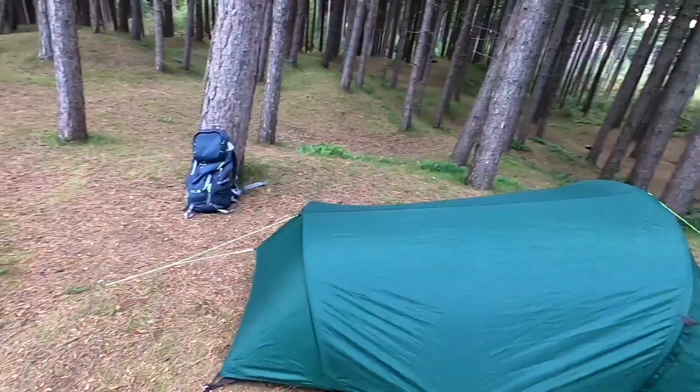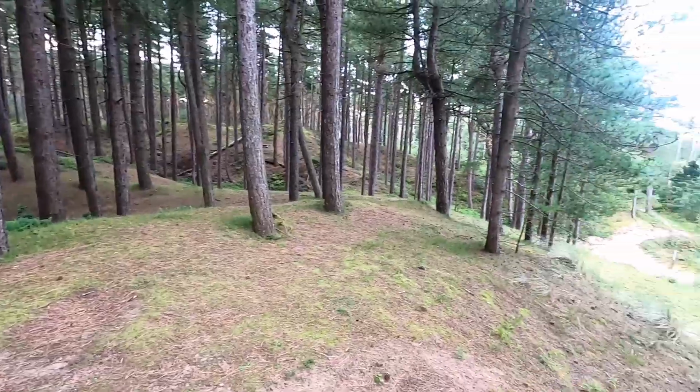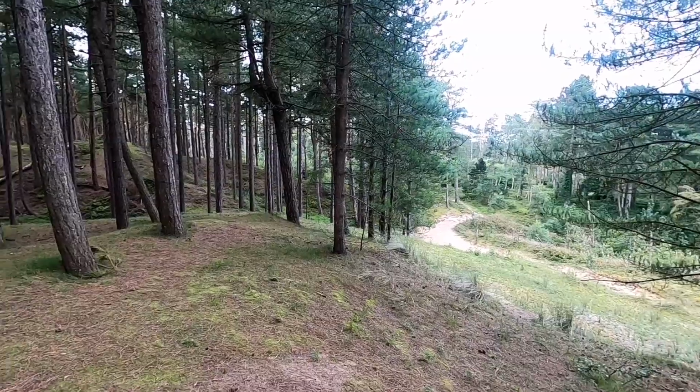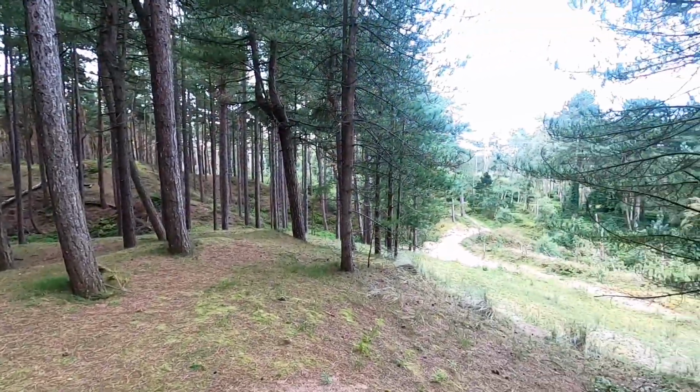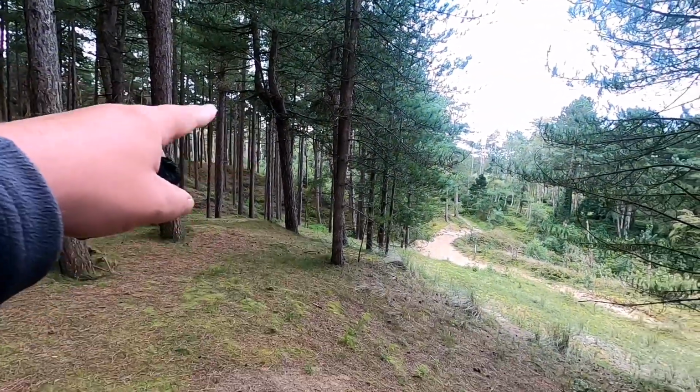Sorry about the machine noise in the background. They've been going since about 6 o'clock. I was planning to stick around and make some breakfast, but I think I'll pack up and go. Sounds like there's forestry workers just over there somewhere.